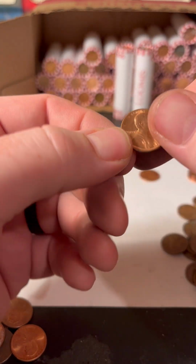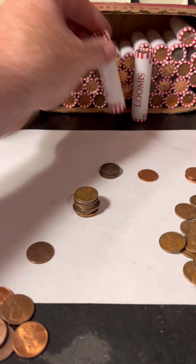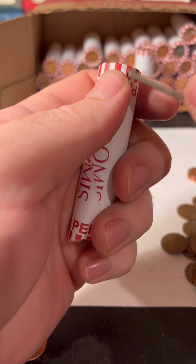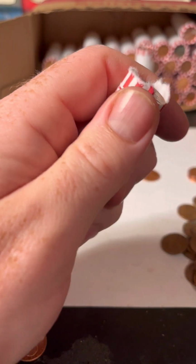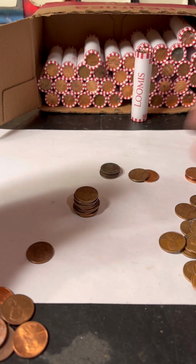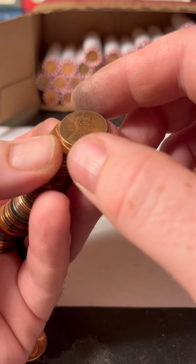82. Getting a decent amount of 82s, that's good. The 82 Copper Denver is the one that's rare, that's worth some money. The small date Copper Denver. Where are you going? Hey, you went to the right file.